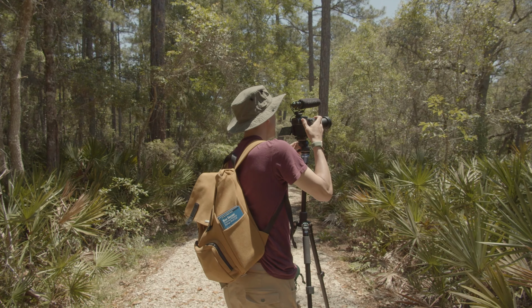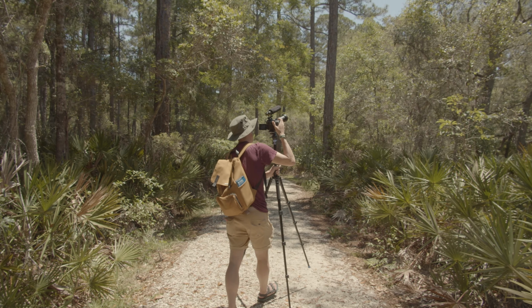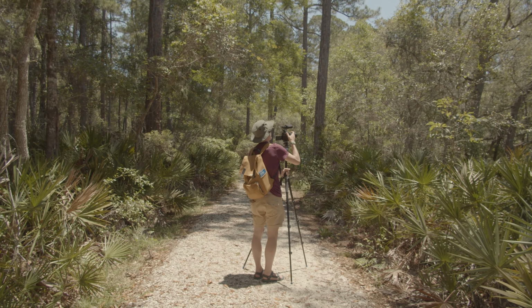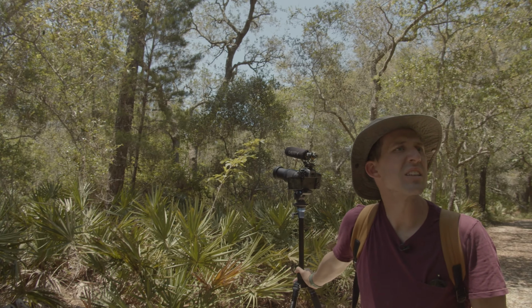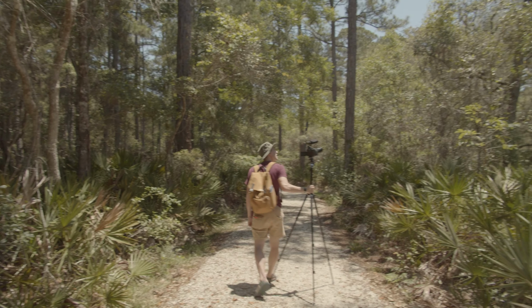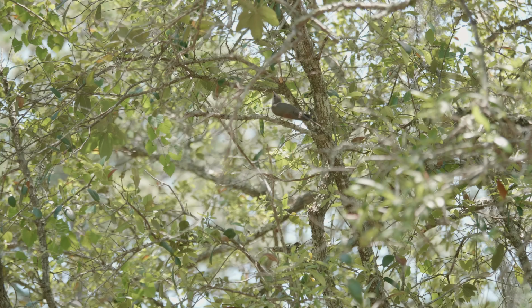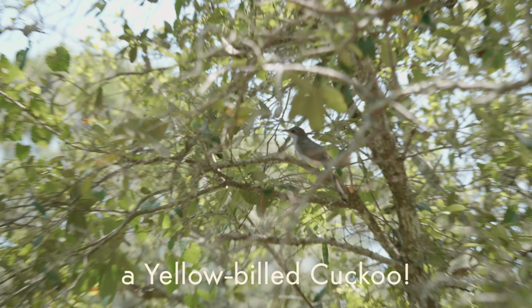Is that what he is? Oh, I don't know. I think he's a big dragonfly. Yeah, he's a big dragonfly. Dadgummit. I wanted that to be a hummingbird. That tree seems to be moving quite a bit for there not to be a bird in it. What bird's in you?